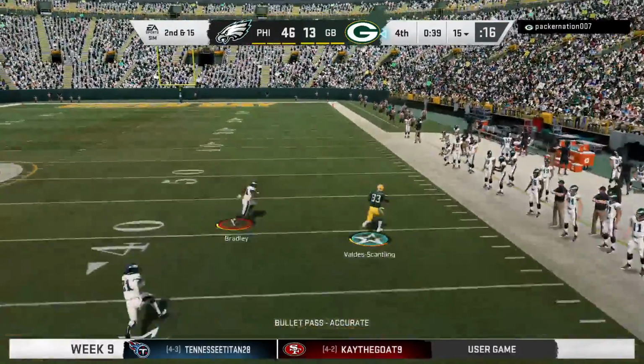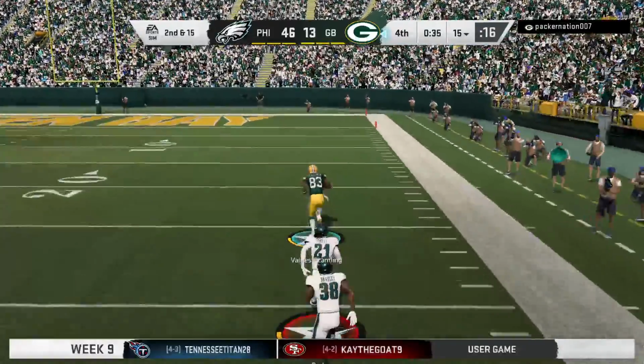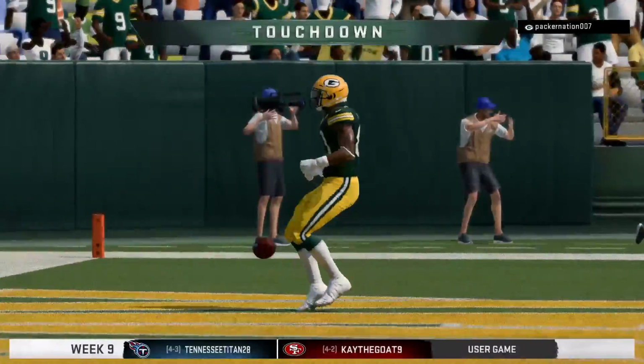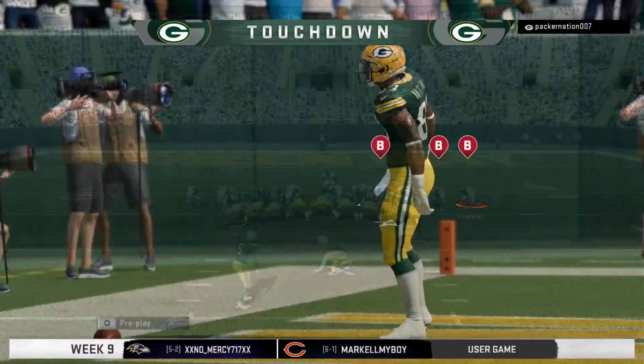Another try after the first down sack. Haskins got an open man. It's Valdez-Scantling. The 20, 10, and he's across for the touchdown. Too little, too late, but he does get in for 6.